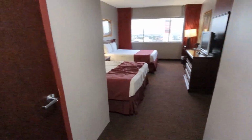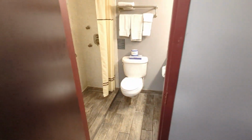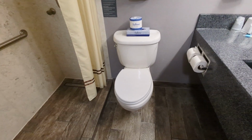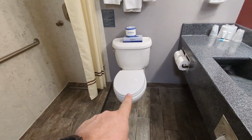And then coming around, right when you walk in, you have the door to the left, which is the restroom. The restroom's actually very nice. It was clean. I was looking at it earlier. So far, pretty clean. It's not a gigantic restroom, but it does the deed. You got the throne right there.